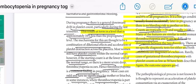There are no specific diagnostic tests for either, and both conditions are diagnoses of exclusion. So ITP or gestational thrombocytopenia are diagnoses of exclusion, meaning if there are no other causes, then your diagnosis would be ITP. If you cannot rule out other causes of thrombocytopenia, then your diagnosis in pregnancy, the first one, would be gestational thrombocytopenia, or if it is not, then it will be ITP.